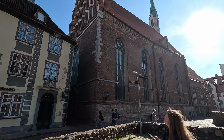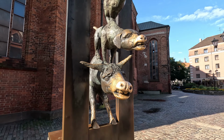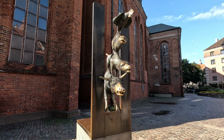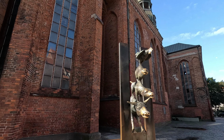However, the architecture on the church is quite fascinating. Nearby is the Bremen musician statue. This is based on the fairy tale from the Brothers Grimm stories. And just behind there is St. Peter's Church, and this has been rebuilt twice. It's had quite a hard life. In the Second World War, it was completely decimated, but has been rebuilt again.